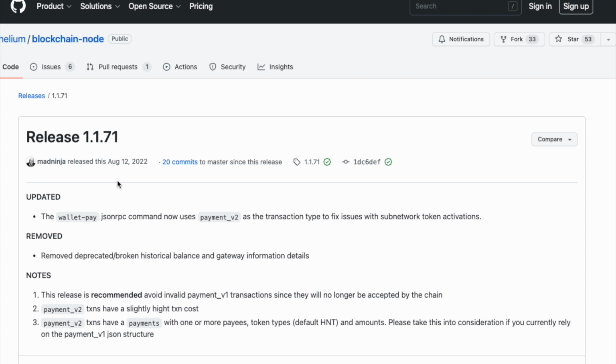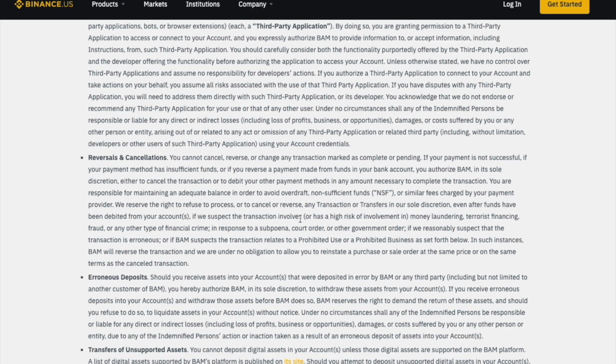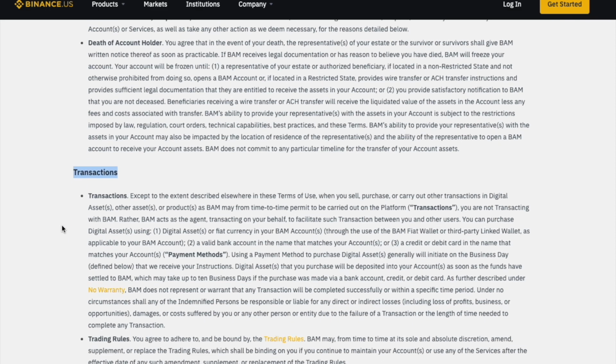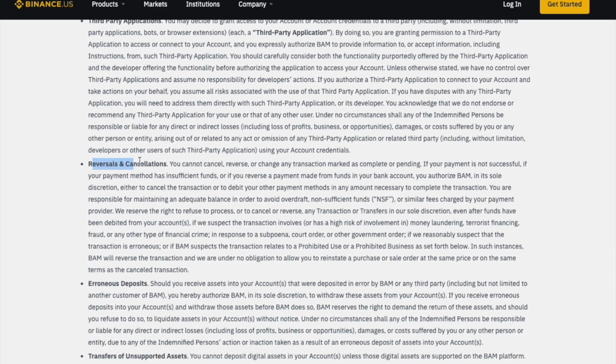Now, guys, I want to also highlight the terms of use outlined on Binance US's website. The piece that I want to find is in the transactions section, and it is stated as reversals and cancellations. Now, as you can see in this statement right here, we reserve the right to refuse to process or to cancel or reverse any transaction or transfers in our sole discretion, even after funds have been debited from your accounts.